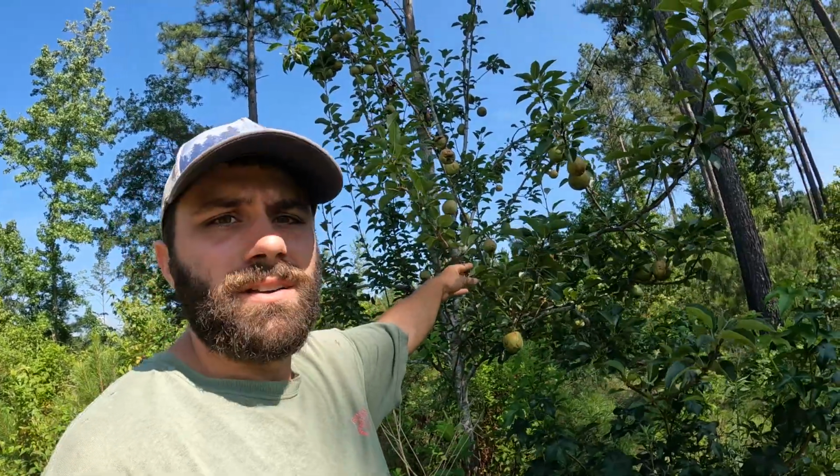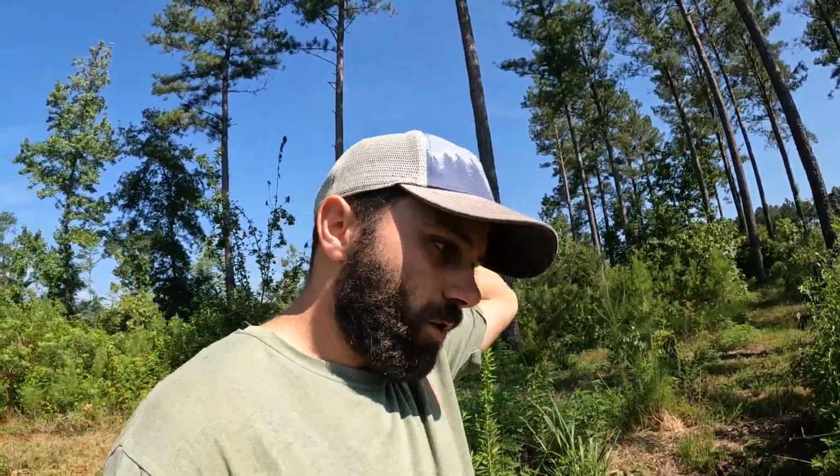This right here, you can see the pears on it. That is a Stony Hill pear. I'm from the Prosperity, Newberry part of South Carolina, and Stony Hill is just a little area right down the road from me. That's an old heirloom variety of pear.